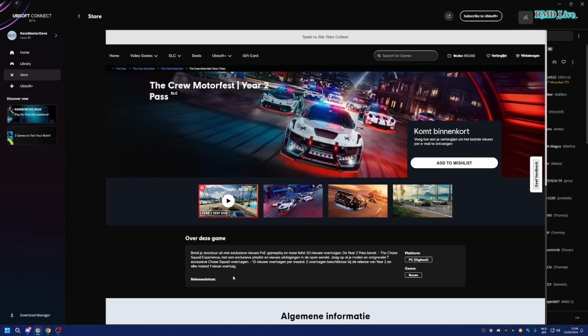It also includes, you can play this playlist and then you unlock 7 exclusive Chase Squad vehicles. Again, the word exclusive pops up, kind of stating that it will be exclusive to the Year 2 pass. So all these people getting excited about that police thing, or at least the kids out there, you might want to ask your mommy for some money, because I don't think it's gonna be free. The things they do not tell us.